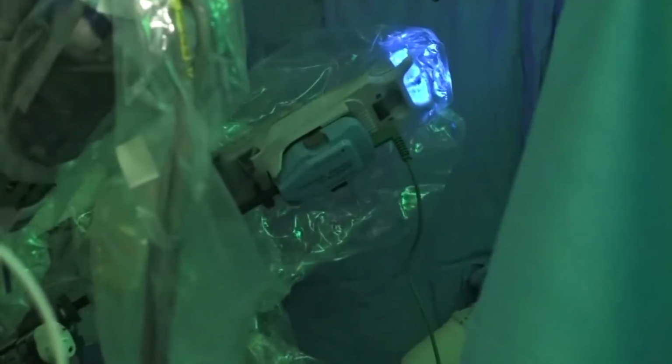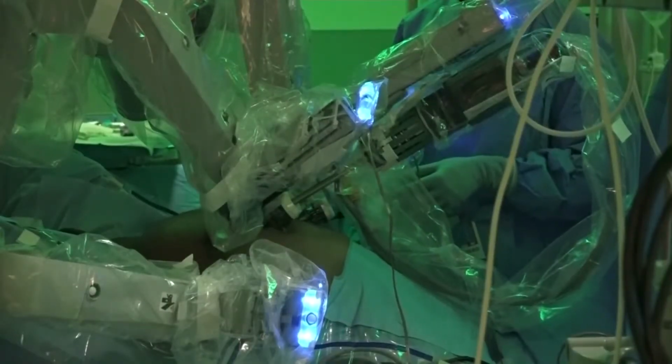So once again, Dr. Johnson performed a robot-assisted surgery. "You take additional tissue around the edges to get a good tumor-free zone." "I had surgery on a Thursday. I was back to work on a Monday."